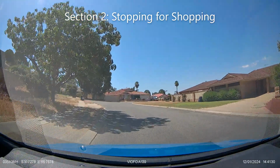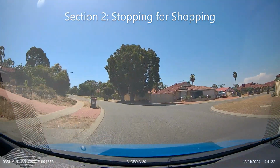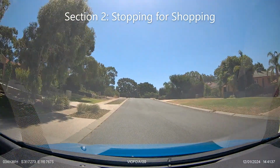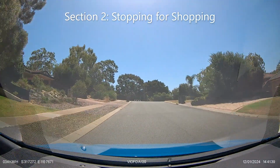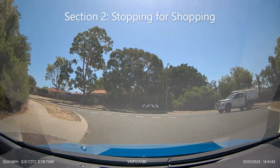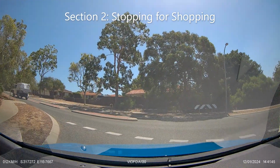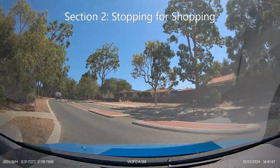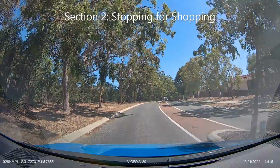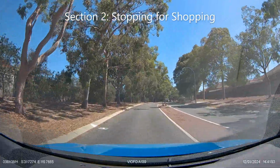So just making our way back the way that we came. It's never going to be too complicated. It's not so much a navigation test as it's a driving test. We're turning left up here. Coming up close to the giveaway line, having a look. There's no one coming from our right, and around we go. No pedestrians trying to cross in front of us. Making our way back to the shopping centre.